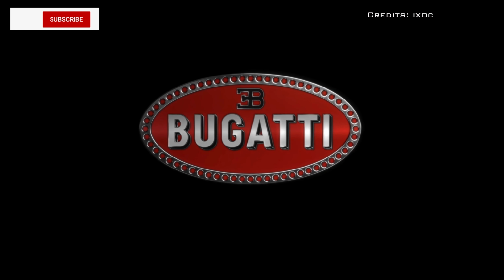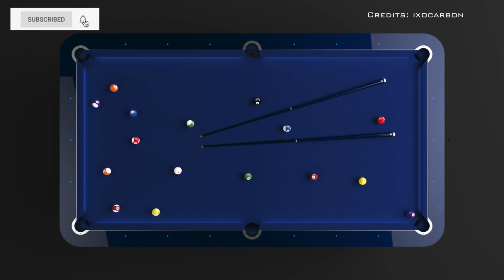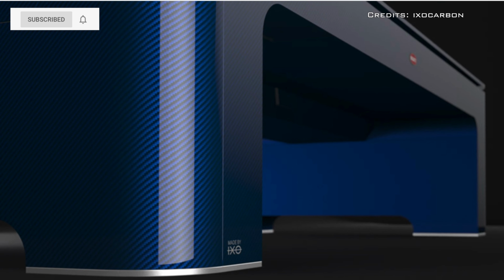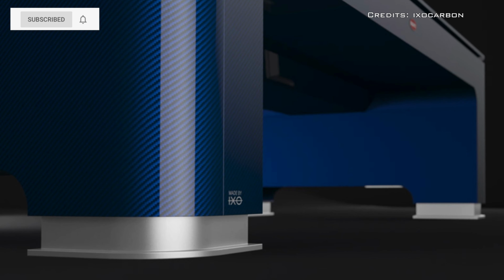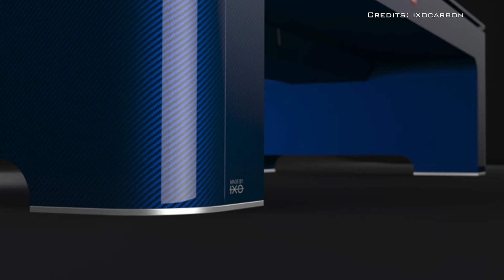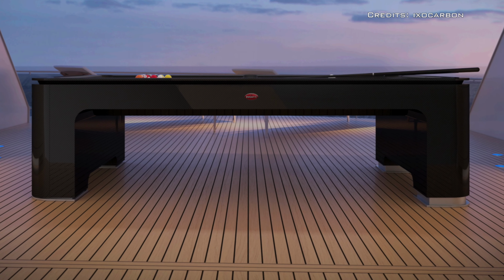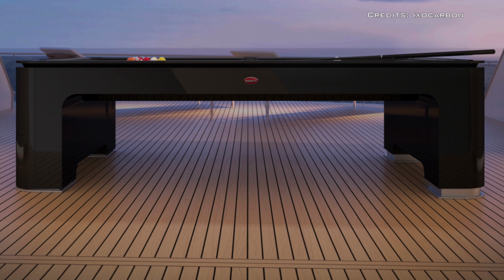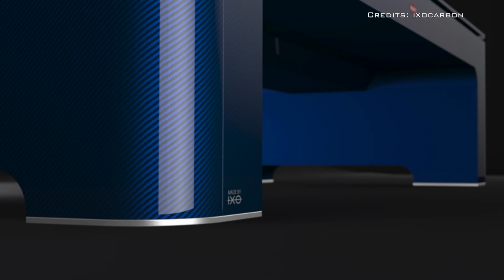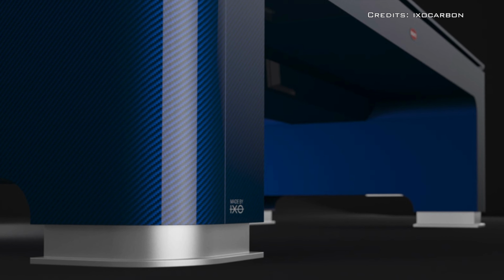Bugatti, in partnership with IXO, has launched a pool table. The pool table features an automated gyroscopic self-leveling system to ensure a totally flat base when installed on a yacht. With this system, each leg can move to compensate for the movement of a ship to keep the table level. These adjustments are made in just 5 milliseconds, silently, with no vibration.